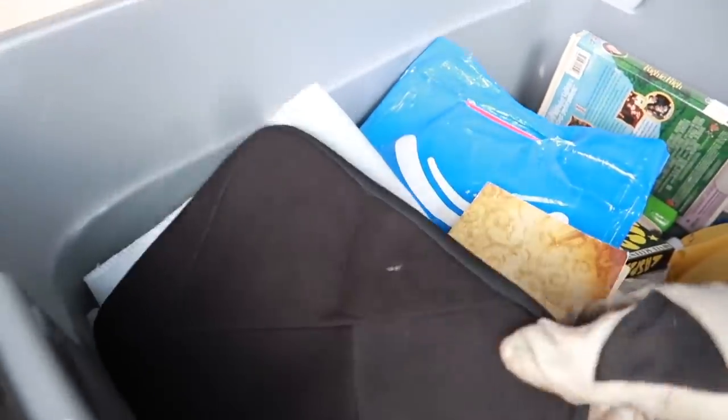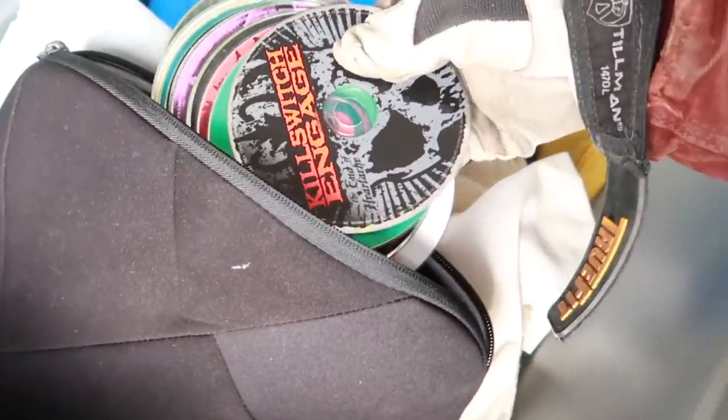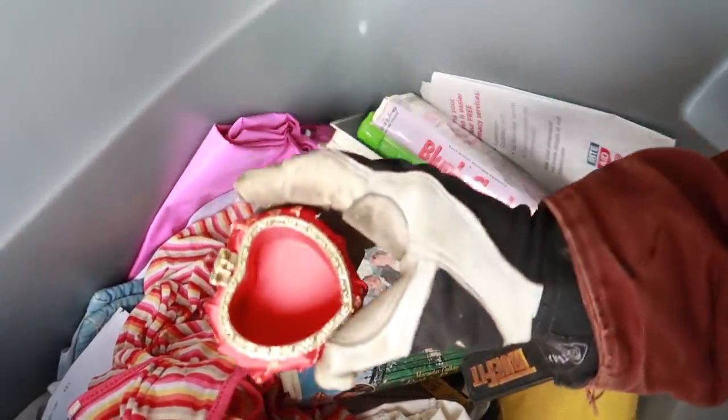See what else is it? We have a DVD, so that's good. Is this a tablet? Feels empty. Got CDs down there. Knockoff movies. So you got a DVD, paperwork, Bible, it's more of that. It's more paperwork in there. That's empty. VHSs.